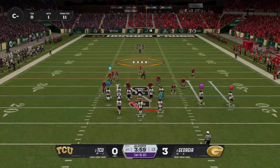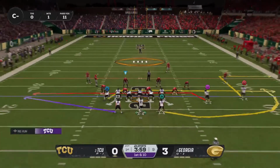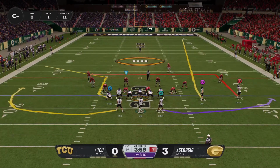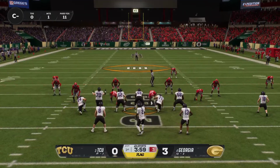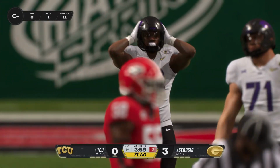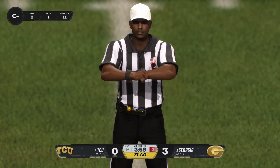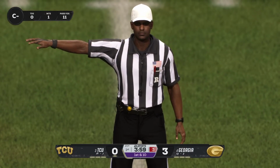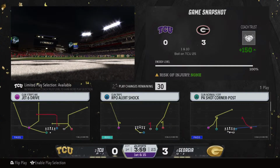And the first play of the drive now from the 25. Clear movement before the snap, and it'll be a false start. False start offense. Pretty easy call for the head coach. He will accept that penalty, of course.